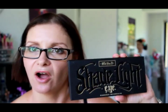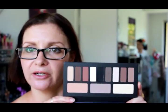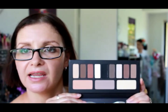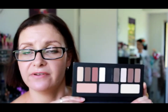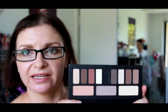Other palette is the Kat Von D Shade and Light Eye Palette. Once again, beautiful big mirror. All matte shadows, absolutely beautiful. Pigmentation is insane. I have never tried Kat Von D eyeshadows before, and I don't know why it's taken me so long.